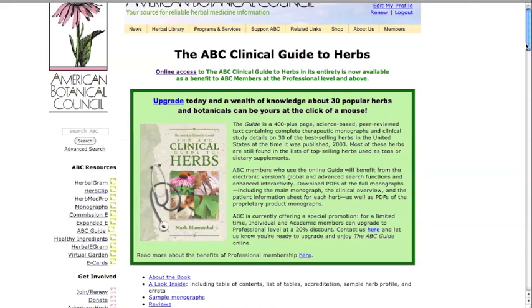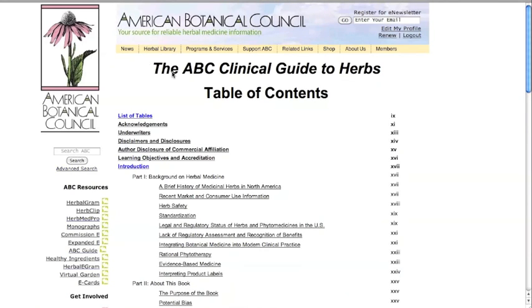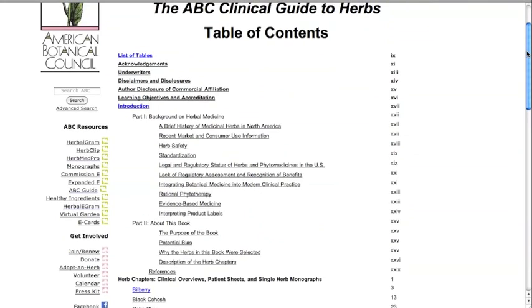The ABC Guide is a benefit of membership at the professional level and above. There is a link to the ABC Guide in the navigation bar on the left side of the website. This will take you to the ABC Guide index page. To access the database, click on the first link on the page, Online Access. The table of contents for the ABC Guide to Herbs will be displayed.